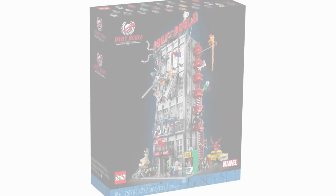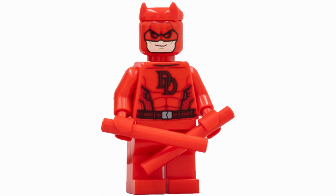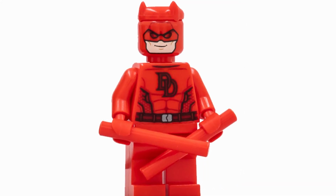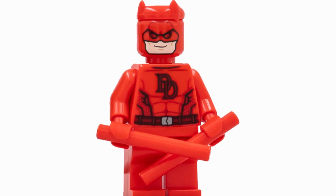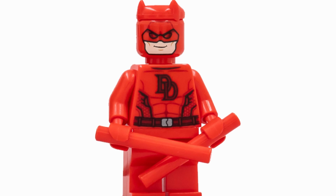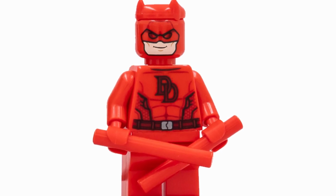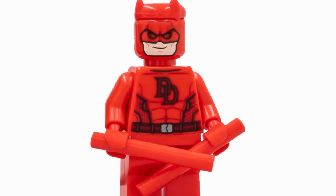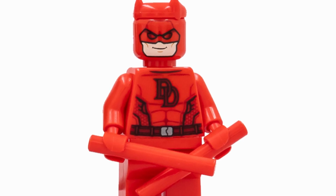Alright, so to kick off this list here, we have a figure from set number 76178, the Daily Bugle, and this one is Daredevil right here, and this character is so awesome looking. I love the design that they did for this minifigure here. I really do like this version of Daredevil. I know it's the comic book version and not the Netflix version, but I honestly didn't really expect them to do the Netflix version, so I am glad that they went with this one, and just overall really happy that we have a version of this character now in physical minifigure form.